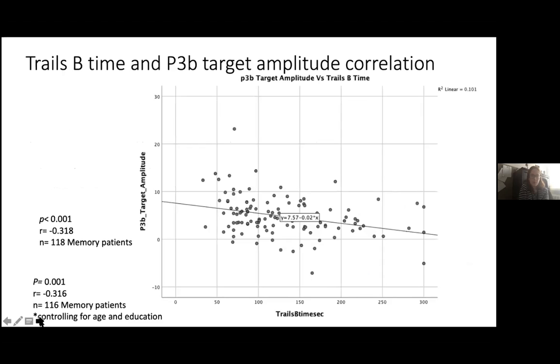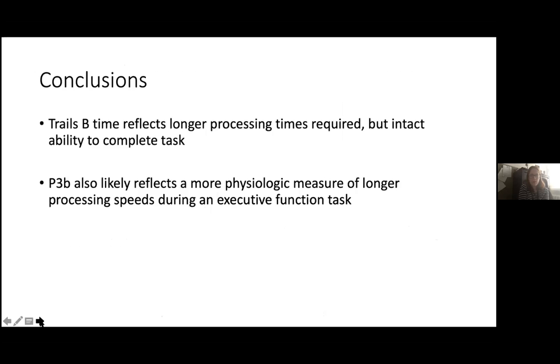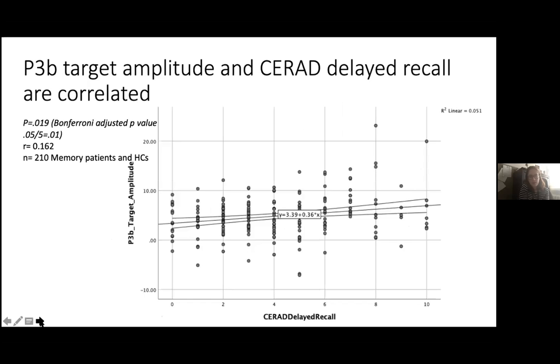This is in a population of 118 memory disorders patients. And we also controlled for age and education and the relationship held. So we think that TRAILS-B may reflect longer processing times required to complete a task, but intact ability to complete a task. And P3B could be a physiologic measure of longer processing speeds during an executive function task. We also looked at other neuropsychological measures in our battery and how they correlated with P3B.